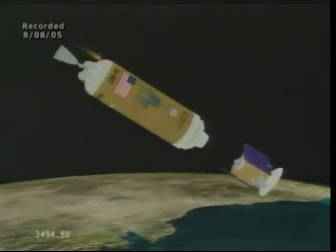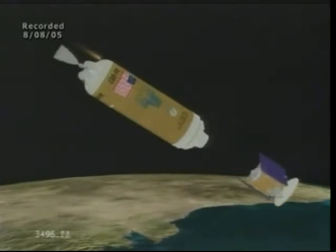Separation of the spacecraft will occur 2 minutes and 49 seconds after MECO-2 at approximately 58 minutes and 10 seconds after liftoff. Again, spacecraft separation will also vary depending on the actual launch day and window time. Go Atlas, go Centaur, go MRO.